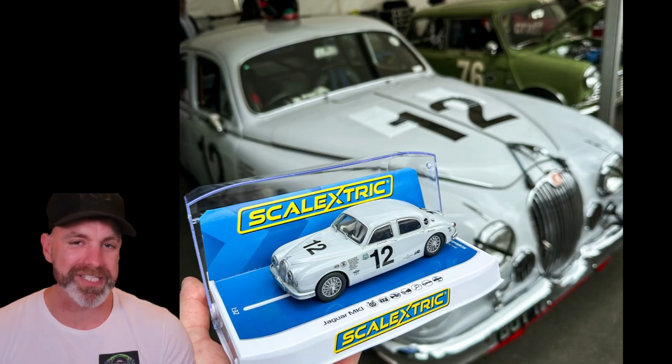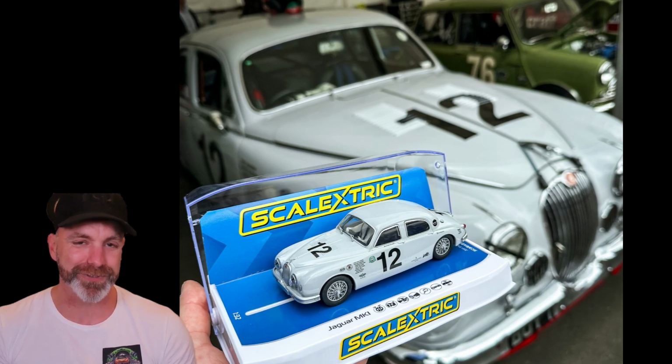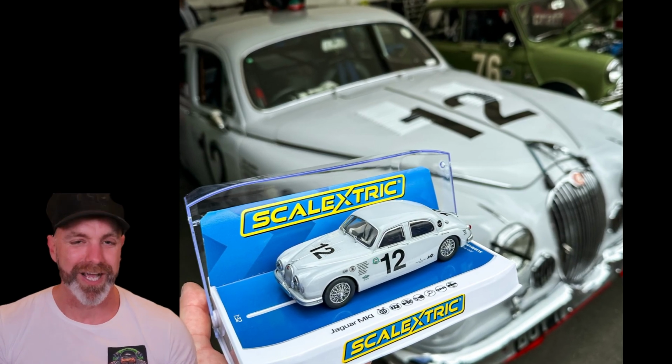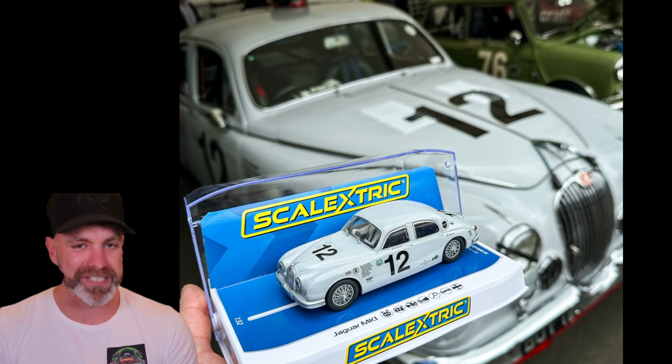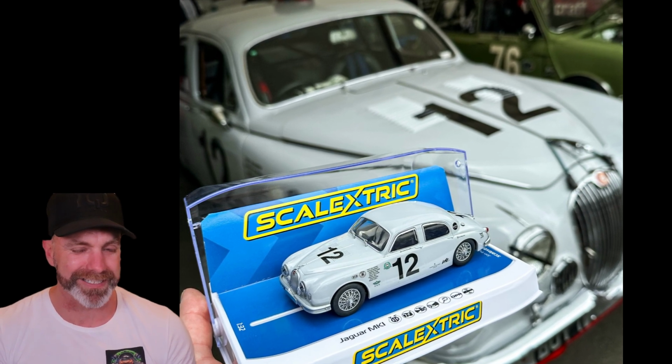So next up, two cars from Scalextric. The first one, they're showing this at the Goodwood Festival of Speed in the UK, and they're showing it next to the 1-of-1 version. I'm a huge fan of the Jaguar Mark 1. We did see some of these race in Australia, and I'm a big fan of the shape. I think it's an underrated car.